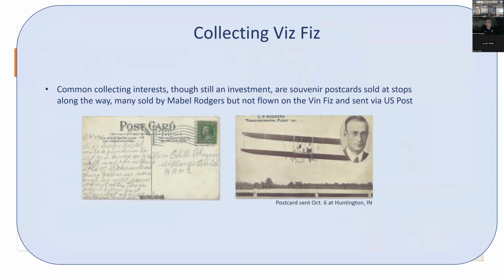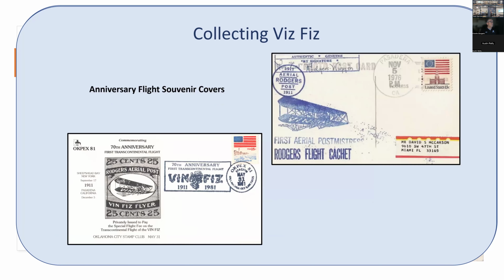Now, collecting Vin Fiz, in addition to, if you have the means, meaning $100,000 to buy the philatelic material just described, if it ever comes up at auction, people do collect Vin Fiz postcards that commemorate the flight along the way. So these are people writing about it as they saw Cal Rodgers go across the country. But even these postcards at auction sell for several hundreds of dollars. Just blank postcards are also of collectors' interest, and people do collect those. And then finally, people do collect anniversary covers, of which there are many hundreds of examples.